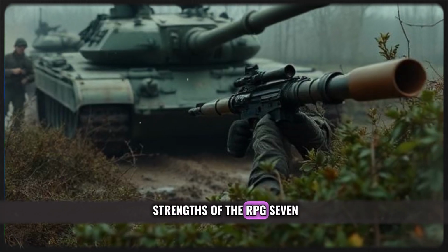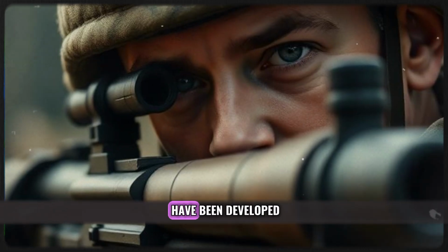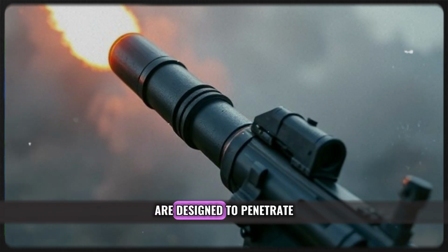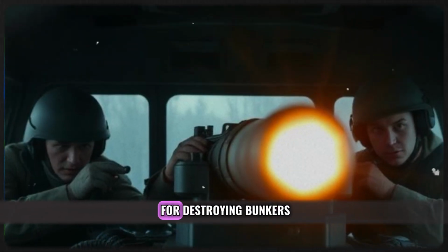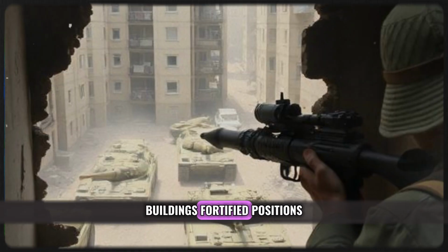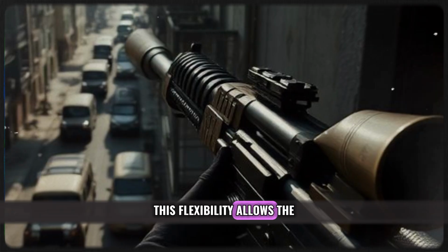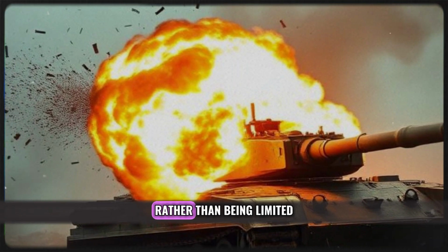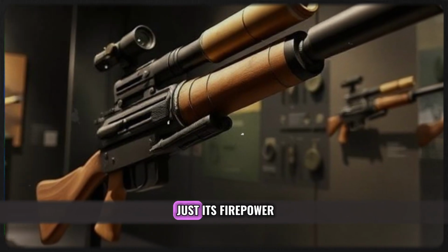One of the greatest strengths of the RPG-7 is its versatility. Over the years, numerous types of ammunition have been developed for different battlefield roles. High-explosive anti-tank rounds are designed to penetrate armored vehicles using a shaped charge capable of focusing enormous energy onto a very small point. Other rounds are intended for destroying bunkers, buildings, fortified positions, or even infantry hiding behind cover. This flexibility allows the RPG-7 to remain useful in a wide variety of combat situations rather than being limited to anti-tank missions alone.